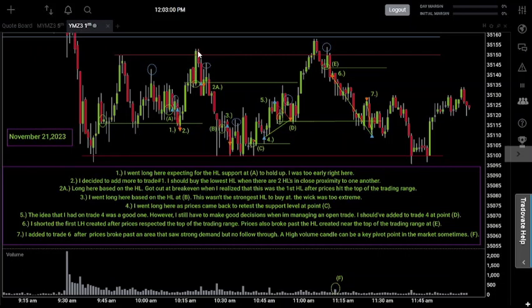As soon as they hit the top of the range, they got rejected, came back, and created a lower high. Now before they created a lower high, I did go long right here at 2A. So I went long right here based on the higher low, but I got out at break even when I realized that this was the first higher low after prices hit the top of a trading range.